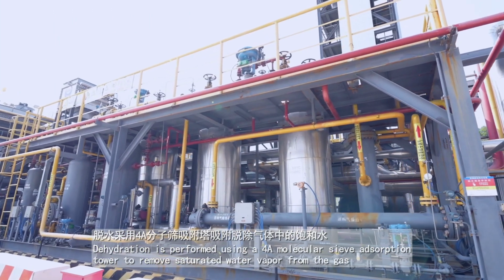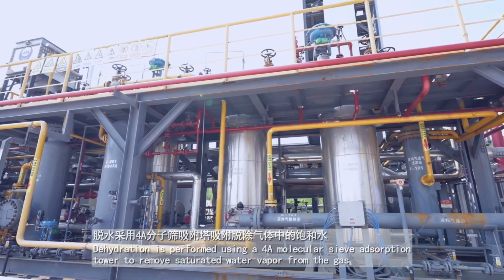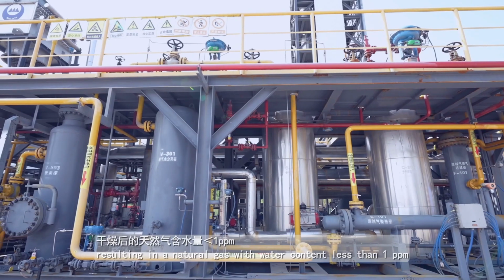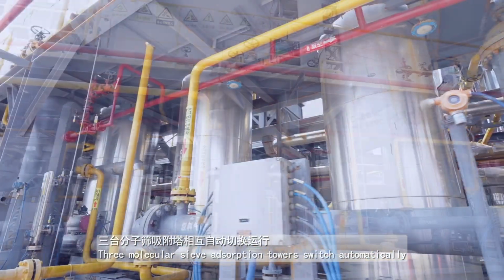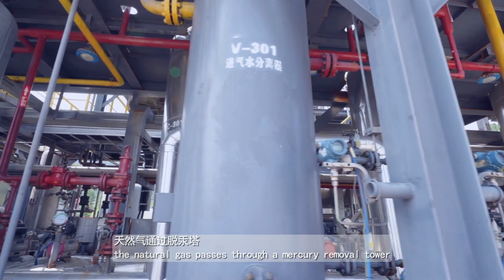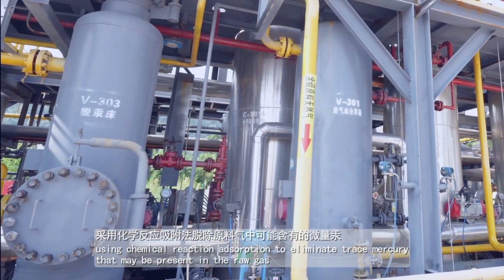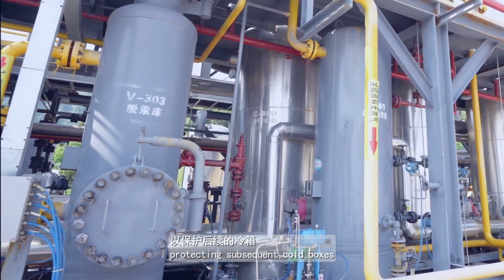Dehydration is performed using a 4A molecular sieve adsorption tower to remove saturated water vapor from the gas, resulting in a natural gas with water content less than 1 ppm. 3 molecular sieve adsorption towers switch automatically. After dehydration, the natural gas passes through a mercury removal tower, using chemical reaction adsorption to eliminate trace mercury that may be present in the raw gas, protecting subsequent cold boxes.